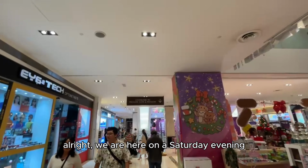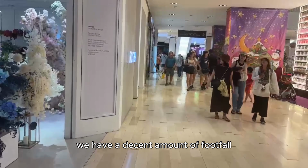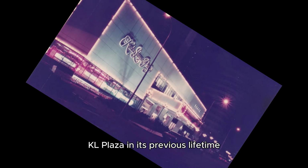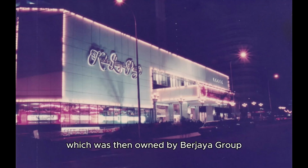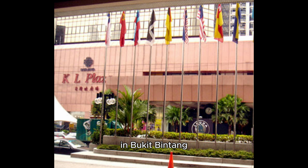Alright, we are here on a Saturday evening, and here on the ground floor we have a decent amount of footfall, both locals and foreigners alike. Alright, just a short grandfather story. Fahrenheit 88 was actually KL Plaza in its previous lifetime, which was then owned by Bukit Group, the same company that constructed the Times Square in Bukit Bintang.